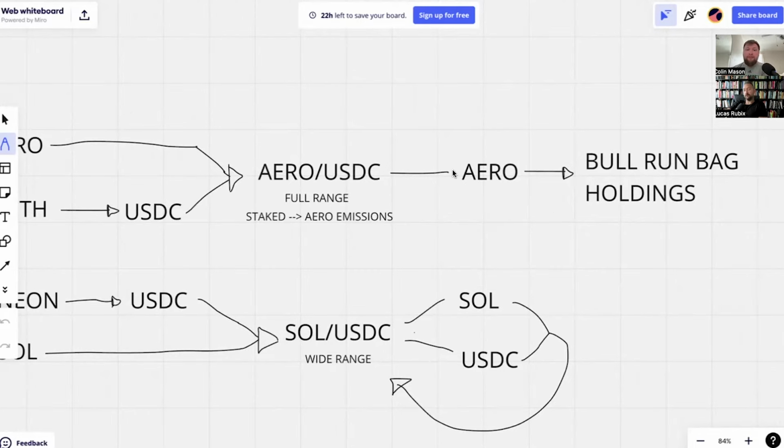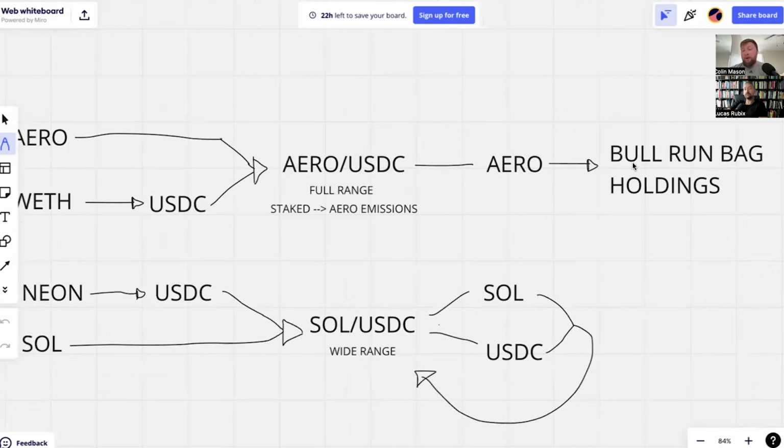Pretty cool. Yield on yield. Absolutely. I'm holding it in my cold storage, but you can absolutely see I'll stake it for another 60%. I should do that. I didn't even think about that. So great to bring that up.